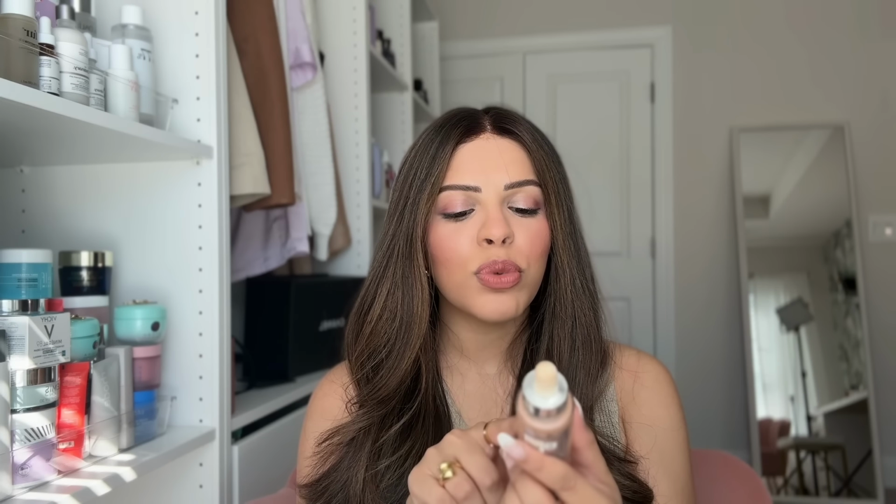It's the Maybelline Superstay 24-Hour Skin Tint, and it's called a skin tint, but trust me when I say it has the coverage of a foundation, but it doesn't feel like you have anything on your face, which is what I love about it. When you put this on, it just gives you like the most beautiful lit from within pearlescent glow to the skin that is not too crazy.